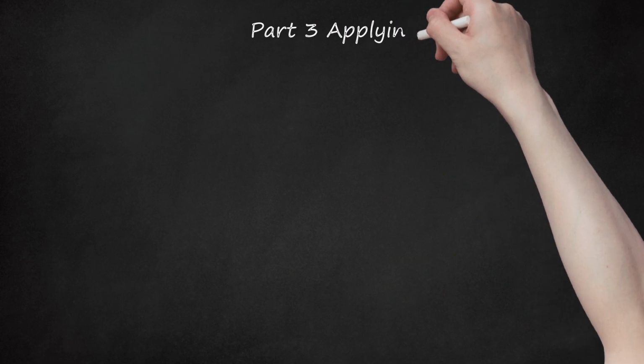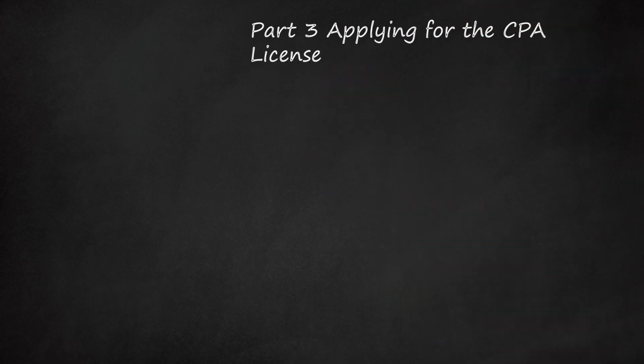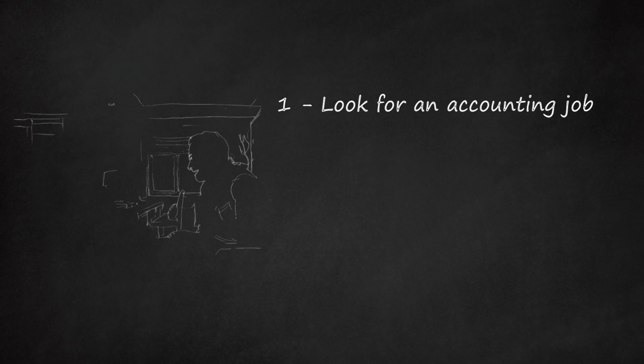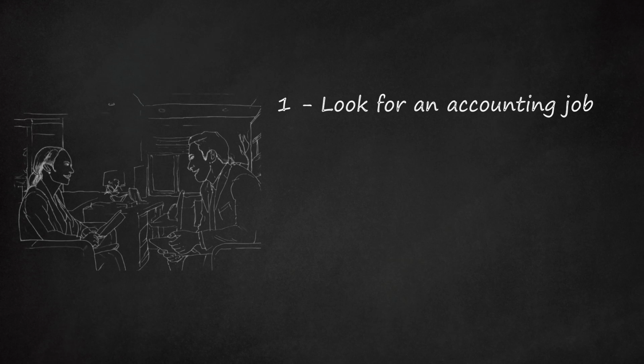Part 3: Applying for the CPA license. 1. Look for an accounting job. It is best to start looking for a job while you are still in school. Entry-level positions include cost accountant, junior internal auditor, staff accountant, accounting assistant, or accounting clerk. There are multiple resources for job hunting: your school's career center and business school. Talk to your professors and college alumni for job leads.